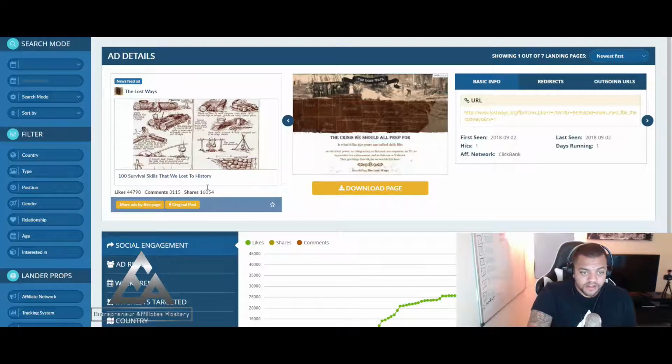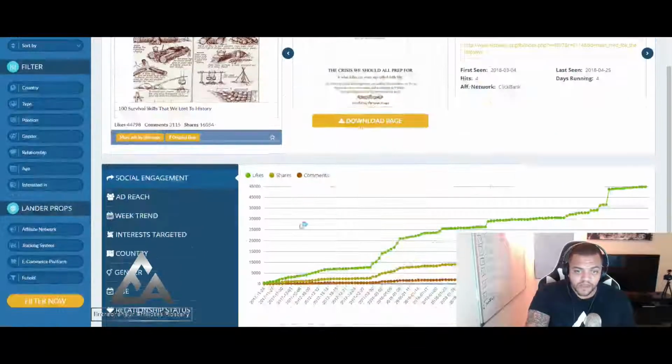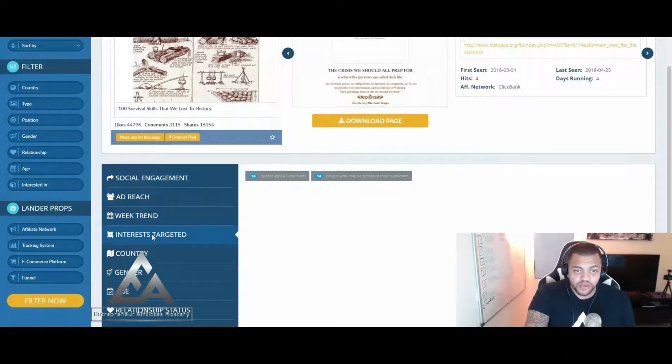So this is actually pretty interesting. You can bring up the actual post. You can download the landing page. And look right here, make sure it's showing 1 out of 7 landing pages. You want to do running longest first, so you can see which one this person has been running the longest. Now, more importantly, we can go to interest targeted.